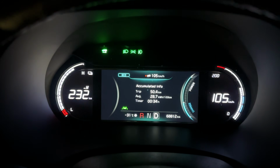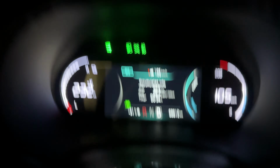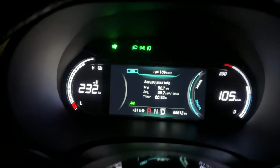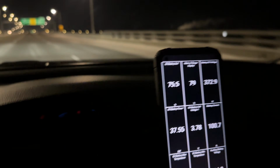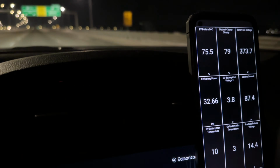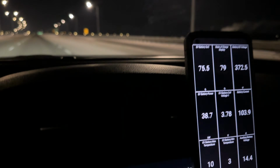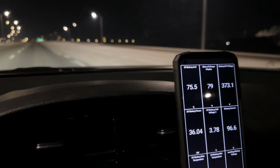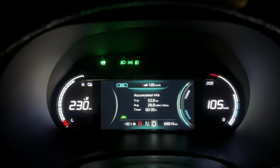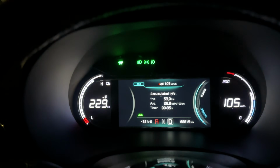We just crossed 50 kilometers of driving distance. GOM says 232, but that is always misleading. So, oh, it's so bumpy here. Let's check it out. We have 79% of the battery as stated by the car, or the real one 75.5. So if we're looking at what the car says, we start with 100. So we've used right now 21% of battery, driving 50 kilometers. But consumption is not too bad. 28.8 kilowatt hour per 100 kilometers, or 288 watt hours.